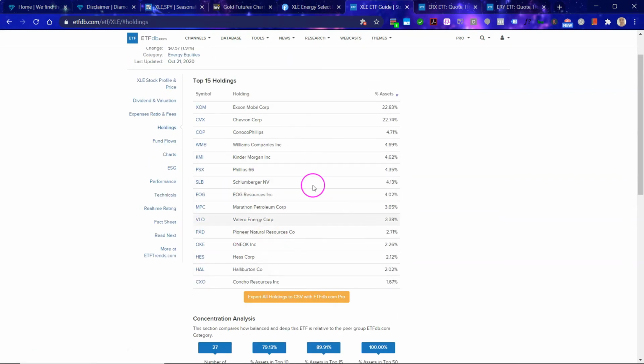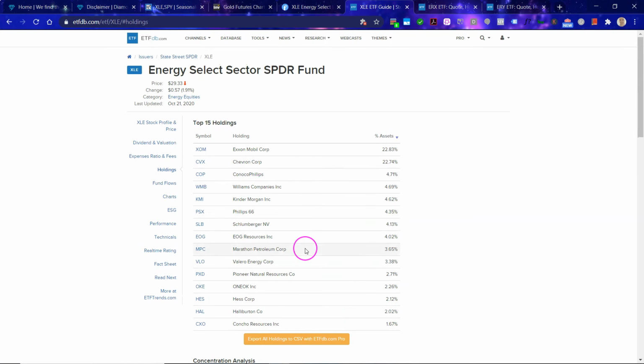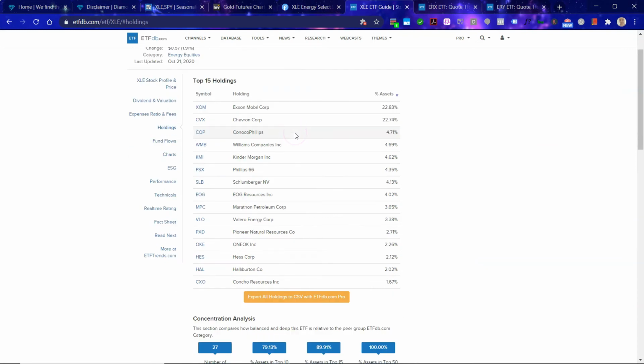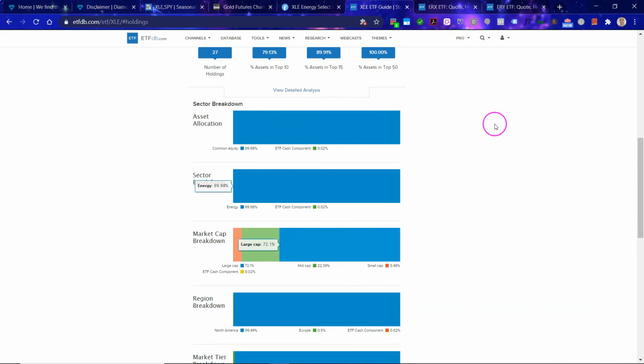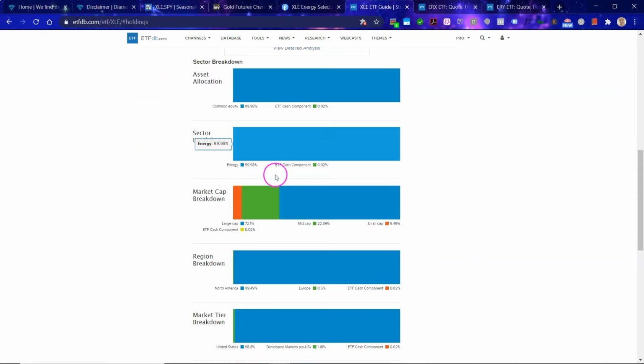So you can see certainly that the fossil fuel business here is dominating. But this is one of those things that certainly I do think will change in the future. Hence, the case for the XLE is very tricky. It's very complicated. You see, because it is not the fossil fuels select sector ETF. It's the energy select sector.